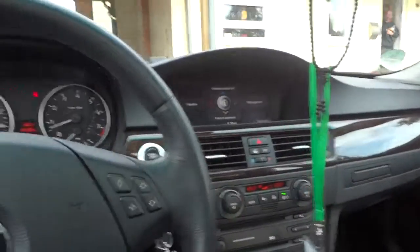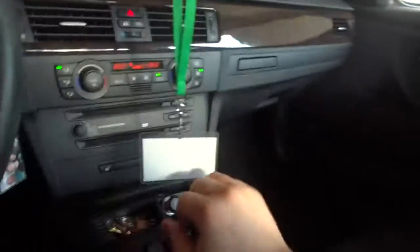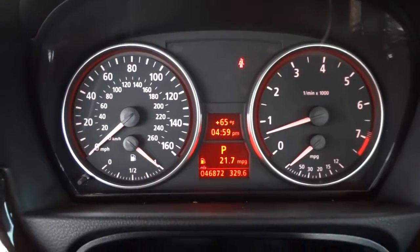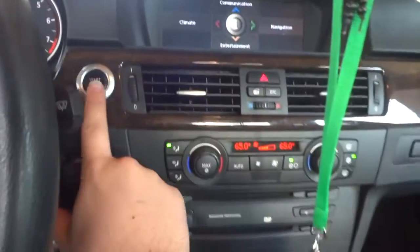So far, this car looks really nice. Now go ahead and pull it forward back to its spot. There we go. And also when I pull it under, it's just to give you a look at how the gauges light up at nighttime. But anyway, I'll go ahead and shut it down here.